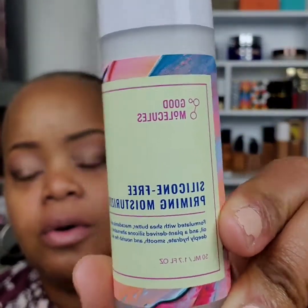So what I'm going to do, just want to shake it up a little bit. I am going to use the Good Molecules silicone free priming moisturizer. See if I can get it to focus. No, I can't. There you go. I'm just going to take my ring off, since this is claimed to be such a matte foundation, I'm going to use this one.